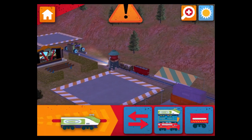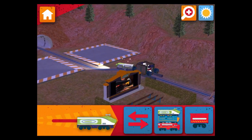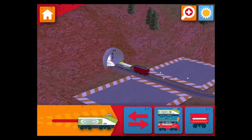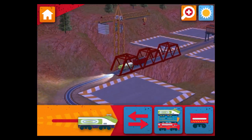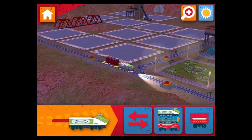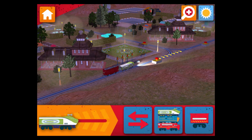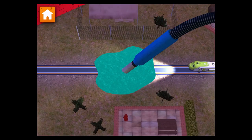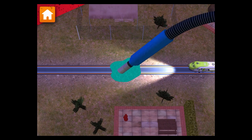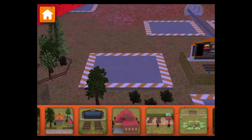Emergency flood alert! Ride the rails to find the water and help dry off the track. Go, go, go, go, go, go. Woohoo! There's water on the track. We need to clean that up quick. Use the vacuum to suck up all the water. Great teamwork! Now let's choose something to build.